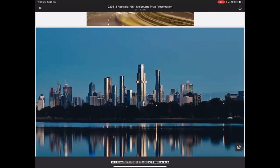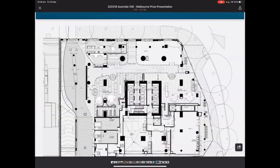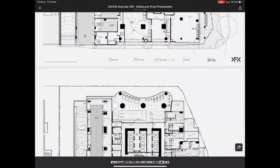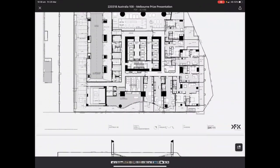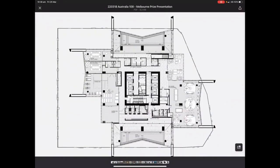Yeah, and the two buildings as a pair marking the South Bank precinct, we're really quite happy with. There's a series of floor plans, which I'm sure you'll be capable of reading. I'm happy just now to move to questions.